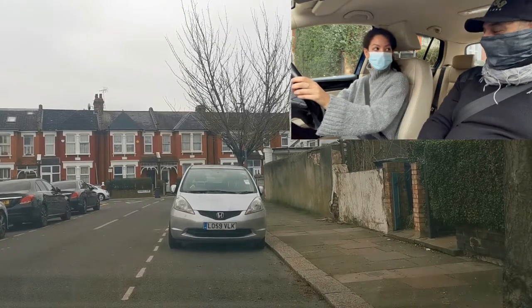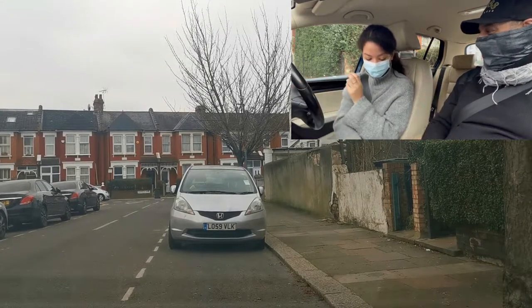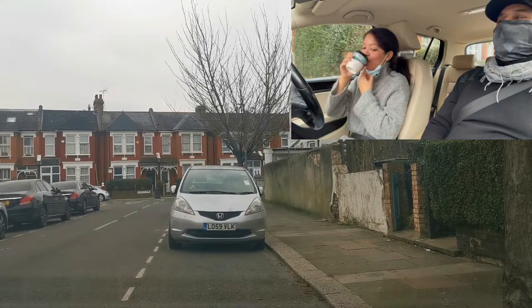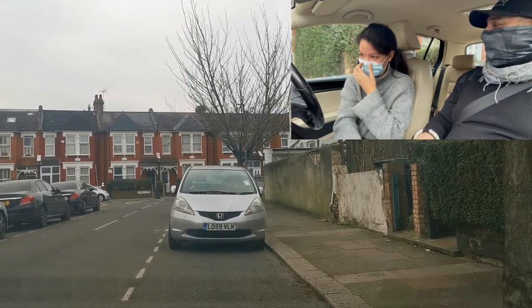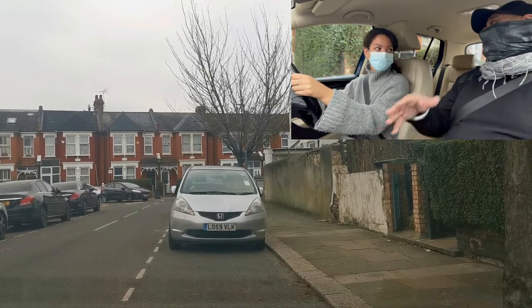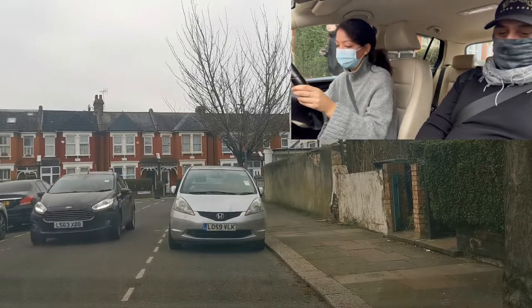Okay, so you put your handbrake on. Secure the car. Good. Have a sip of your coffee. Get some caffeine in your system. I need some caffeine. Okay, so you have to wait. So when they say pull up on the right, that's okay. All you need to do. Now I'd like you to reverse back two car lengths, keeping your nose close to the curb. Thank you. Okay.